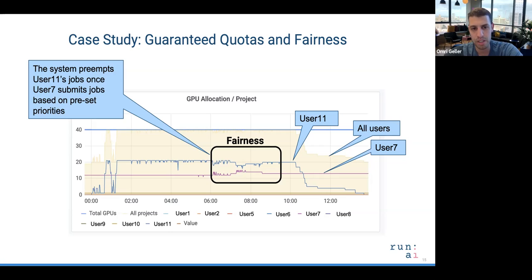What you see here is a situation where the cluster was full, all the 40 GPUs were running workloads. And you can see that user 11 in blue was using around 20 GPUs, which is great, much more than his or her quota, because other users weren't using their GPUs, and the system was able to provide more GPUs to user 11. But then user 7, that constantly uses around 12 GPUs, asked to run more workloads on more GPUs. So what our system did, and you can look at it at the black cube that represents the fairness, in order to be fair, it took back some of the GPUs of user 11, provided them to user 7, and allowed user 7 to consume more GPUs.